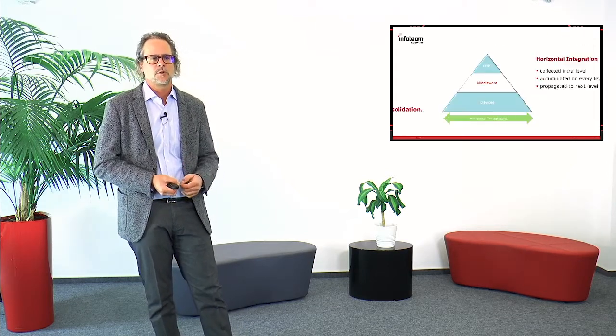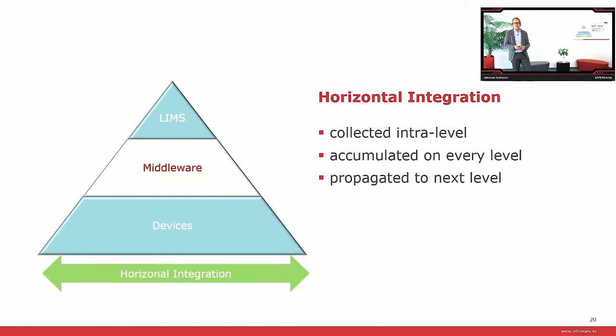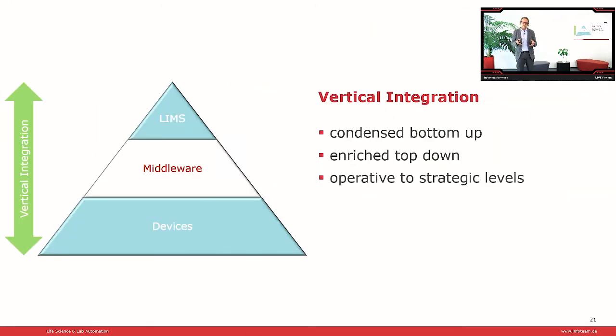And that can be seen on two axes. One, intra-level, so on one level of the automation pyramid, we collect that data. We enrich a result with the temperature that was in the room when the experiment happened, to accumulate that and to be able to propagate it to the next level. That's what we call horizontal integration. On the other hand, we have vertical integration. Vertical being the packaged data gets transferred to the next level, and by doing so gets condensed. So we don't transport everything that we have on the lowest level to the next level, to the LIMS, to the ERP, to the you name it.